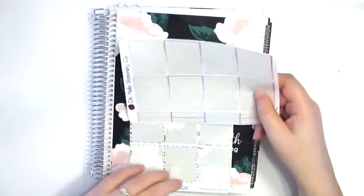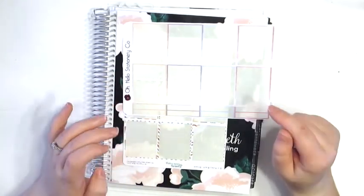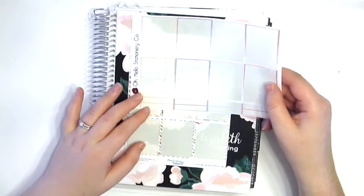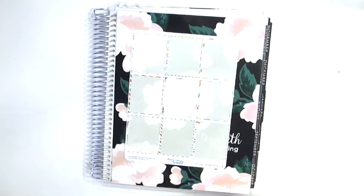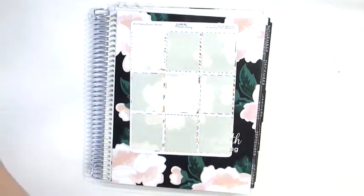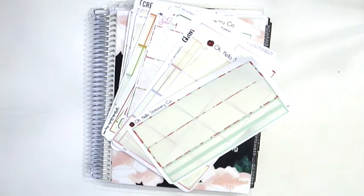And then here I have another sheet from Oh Hello Stationery Co. I believe this was from the February monthly colors kit. It was really pretty. I did a plan with me on this. And then finally, I have a sheet of full boxes from the Planning Made Easy birthday kit. So that is everything that I've used up recently that I have no stickers left on the sheets.